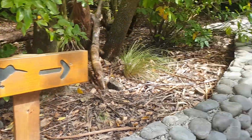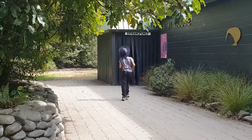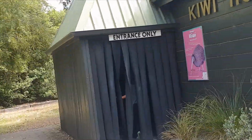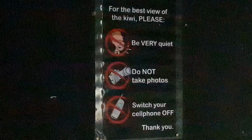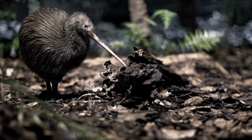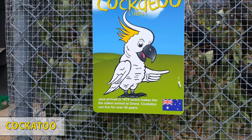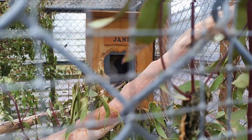They also have a house for the New Zealand native bird, the kiwi. They make the room dark because the kiwis are most active in the dark. They also have a parrot called a cockatoo. This bird is so friendly, because whenever she sees people, she tries to walk close to them.